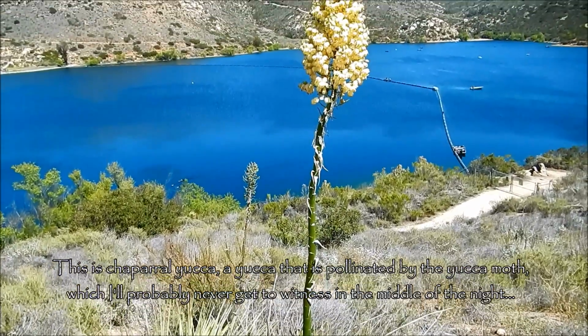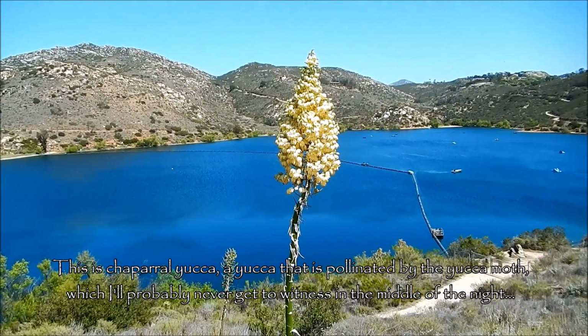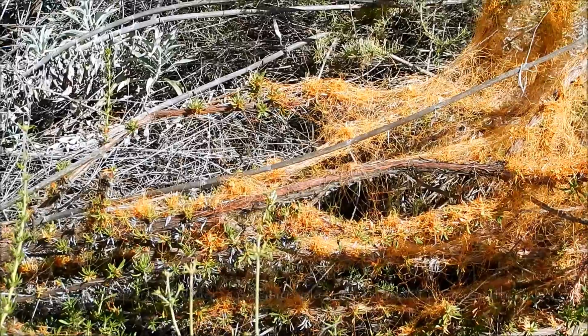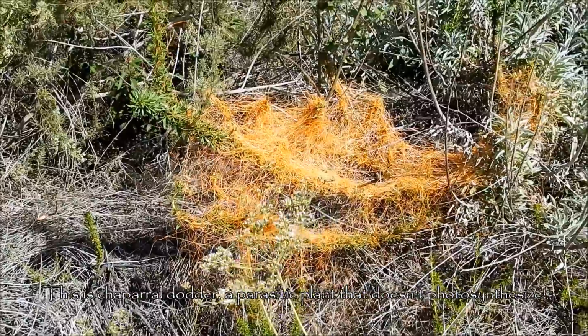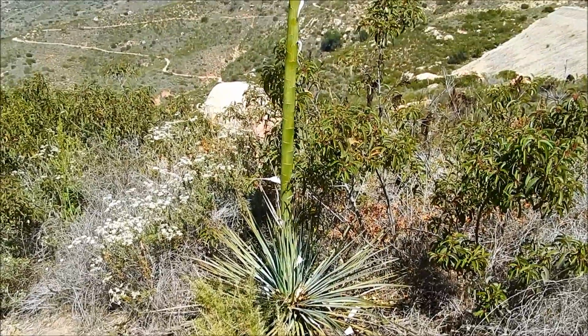So this is Chaparral Yucca in bloom. You can see a lot of these sticking out all the way on the way to Vegas, along that 15 interstate. You can see those in the hills. And this is Chaparral Dodder. It's a parasitic plant that's very interesting. I have a video on that as well.